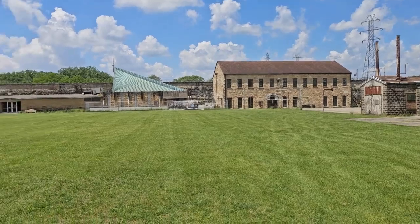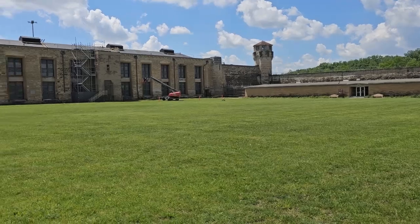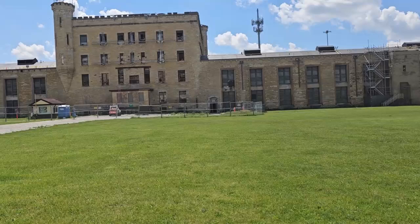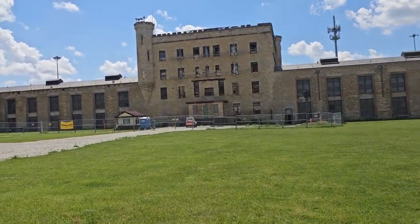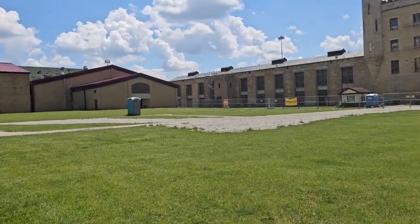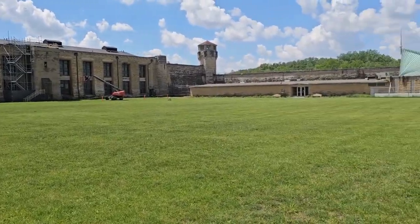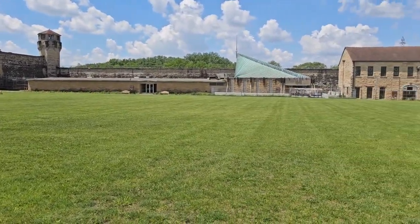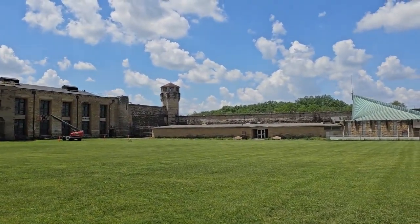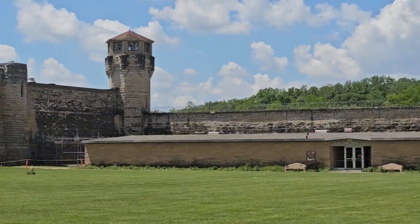walking around the yard, talking, sitting on the ground, thinking about life, maybe thinking about the mistakes they made that got them here, maybe thinking about plotting revenge for the people who put them in here. I mean, who knows? You know, how many fights were in this courtyard? How many people got shanked in this courtyard? And you can see the tower over there in the distance, keeping a watchful eye over the prisoners.